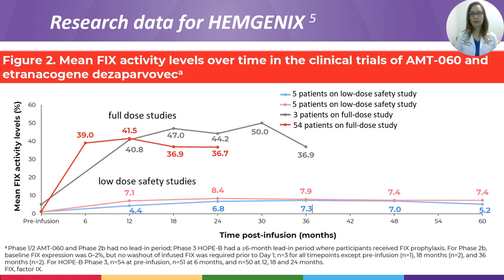So having just talked about the research data for HEMGENIX and the factor IX levels, this is a visual of that. There is a lot to look at on this slide. You can start by looking at the red line, which is the larger study that had the 54 patients who received the full dose. Now, I mentioned that only 52 of those patients had a response to HEMGENIX. One patient didn't receive a full dose, and another patient had an immune response that didn't let the HEMGENIX work. So this is looking at those 52 patients that had a response and averaging their factor IX levels as a whole, meaning all 52 patients, to see what their average level is.